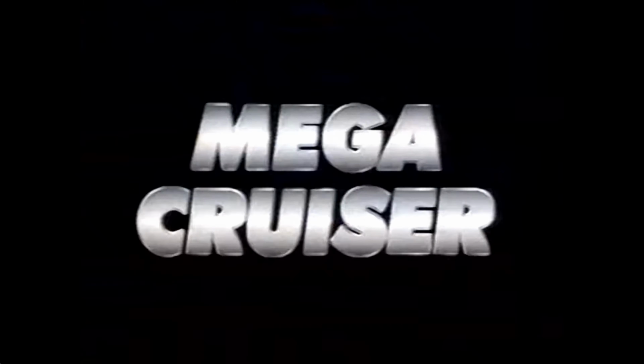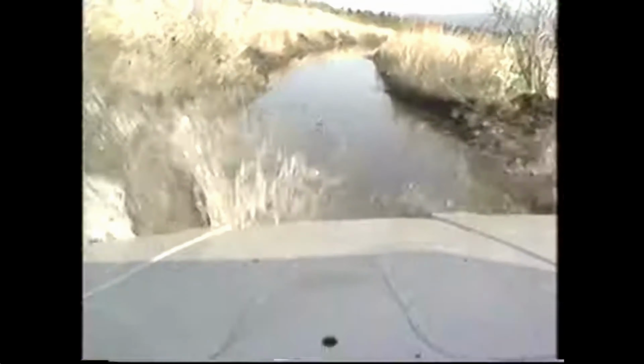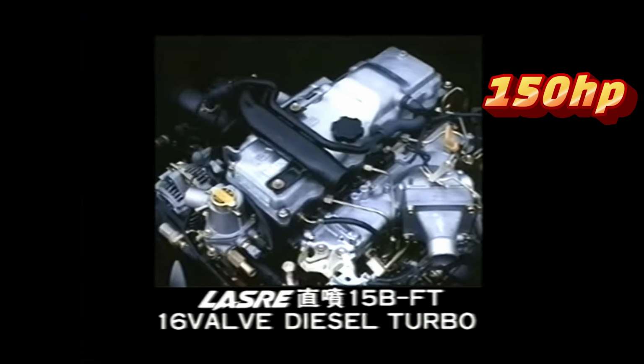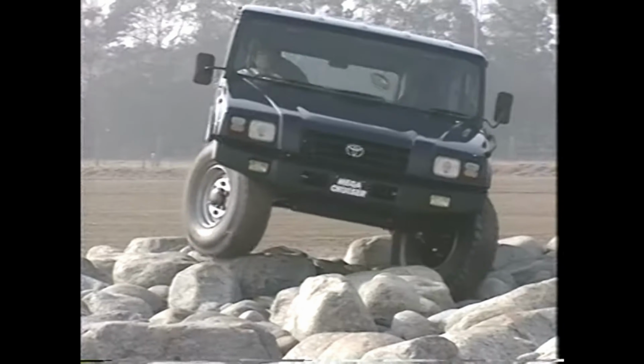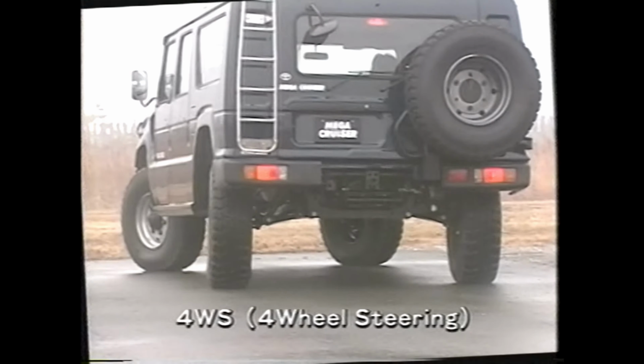The Toyota Mega Cruiser was produced from 1995 to 2002. At first they were made just for the Japanese military and defense forces, but later they ended up making a few civilian models. Of the 3,000 total they made, unfortunately only 150 or less of them, depending on the source you get them from, were made for civilians. Now these engines had a beautiful 150 horsepower and 280 foot-pounds of torque, 4-wheel drive, locking hubs, and 4-wheel steering.